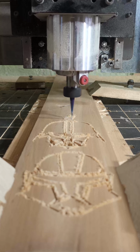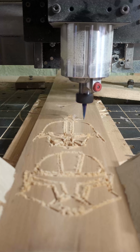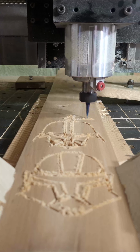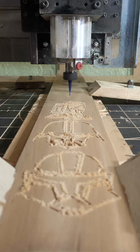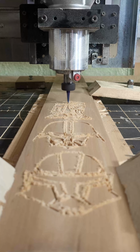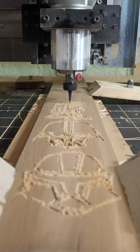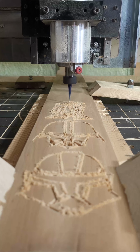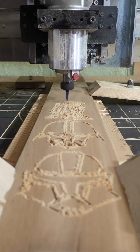CNC machine job work is a service provided by manufacturing companies that specializes in CNC machining. These companies have the necessary equipment and expertise to create precision parts to customers' specifications. They can also offer design and prototyping services, as well as finishing and assembly services. CNC job work can be used for a wide range of applications, including aerospace, automotive, medical, and industrial manufacturing.